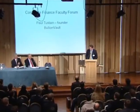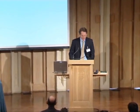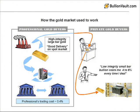Hello everyone. I'm Paul Tustain, founded BullionVault. Let me explain a little bit about how the gold market used to work. Up in the top left-hand corner, we've got a factory which is representing a refinery. The refinery produces what are called good delivery bars. They're about that sort of size. They weigh about 12.5 kilos and they cost about $300,000 each.